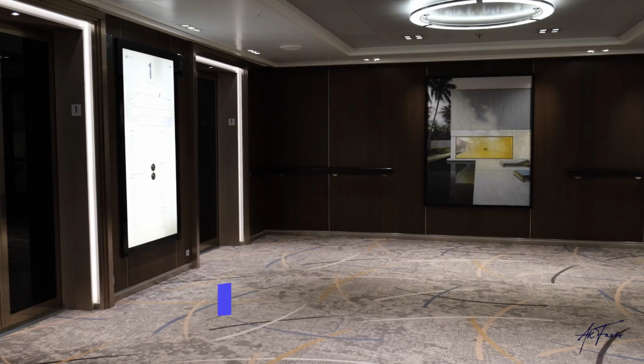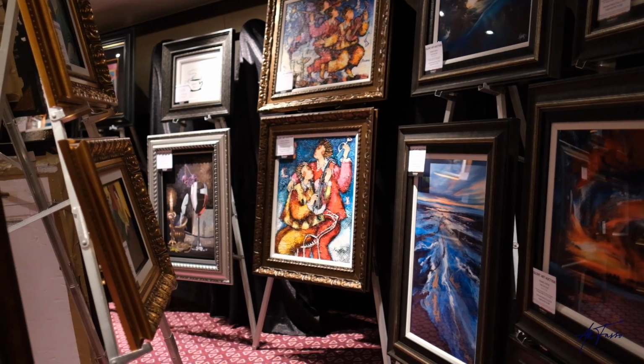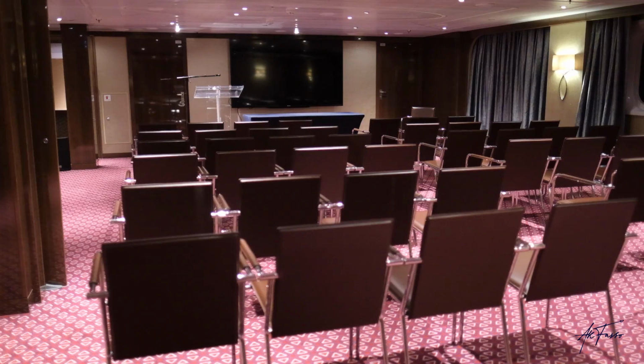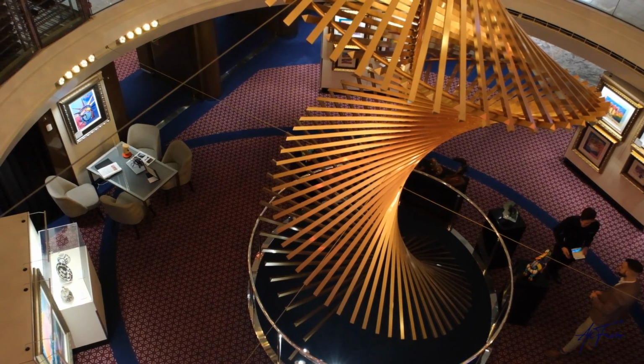Starting from the bottom and working my way up, we have Deck 1, known as the main deck, which featured the Stuyvesant room, known for hosting the art auctions, and the Half Moon and Hudson rooms, which I believe were meeting and conference room spaces. You can also access the atrium from here, and this is a view looking down from a few decks above.